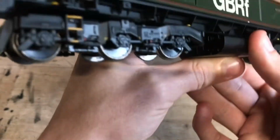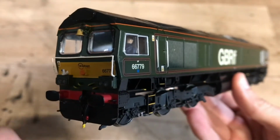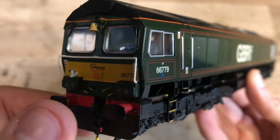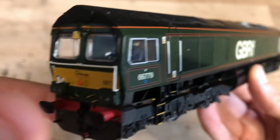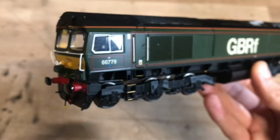So I'm guessing that's in the detail bag somewhere. But anyway, look at this. Bachmann really do these 66s very well. Obviously sprung buffers, as you'd expect. She has got working lights. Obviously you wouldn't expect anything else on another model.